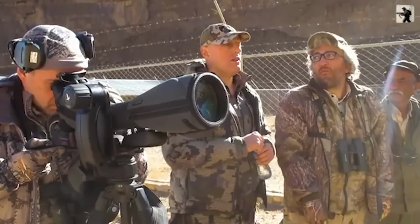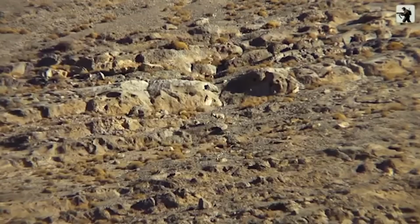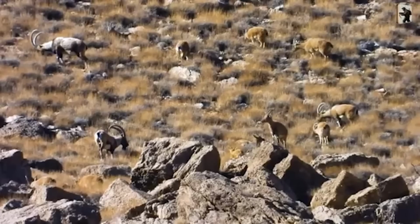These impacts underscore the need for careful management and stringent regulations to ensure that hunting practices do not undermine conservation goals and the health of the ecosystem.